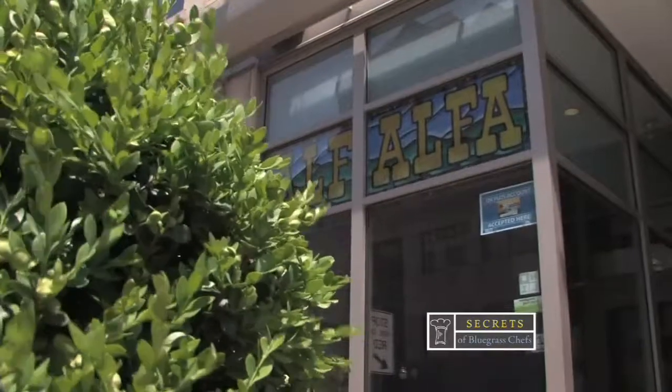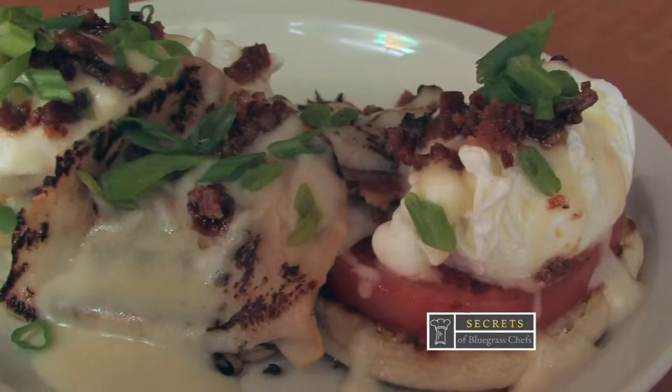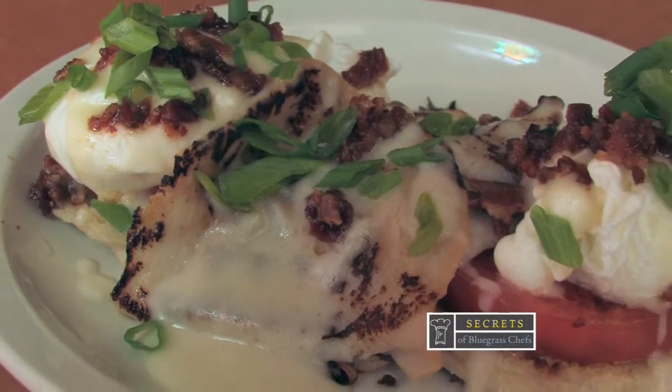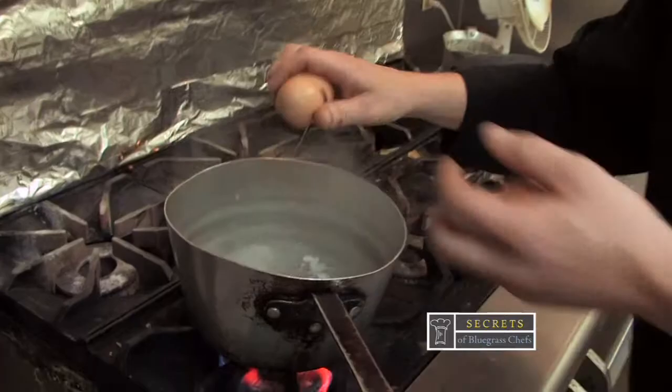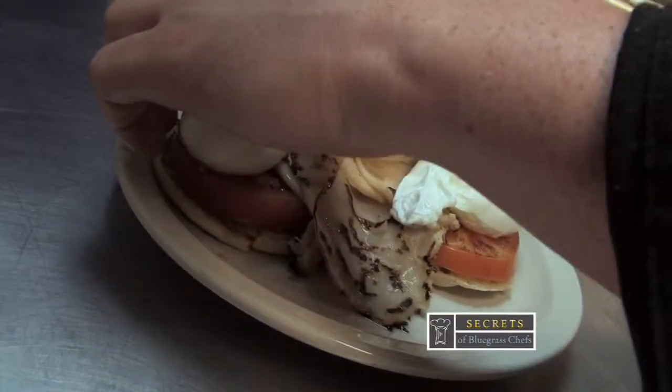Stick around because coming up, we're taking brunch to the next level when the hot brown meets Eggs Benedict. You're taking two classics and putting them together in one. It's a one-of-a-kind dish at Alfalfa, and the chef is revealing the secrets to doing it yourself next on Secrets of Bluegrass Chefs.